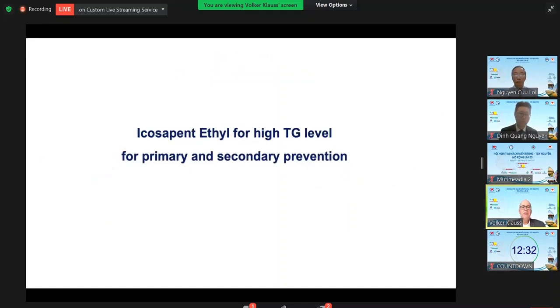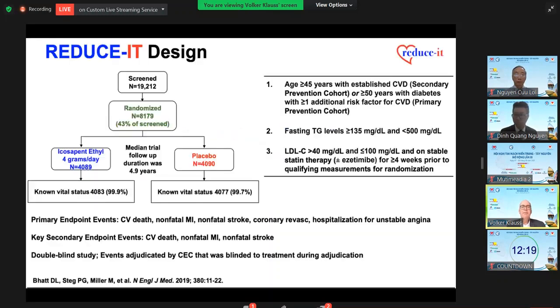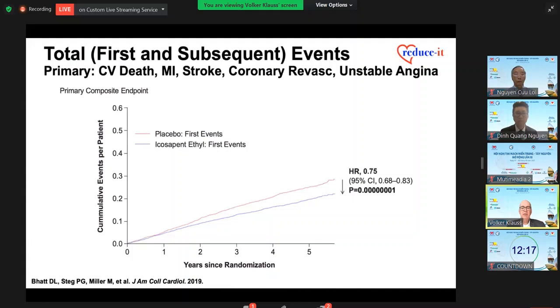One new approach for patients with high TG levels, the launch will be in Europe in the next months in September, with high dose of icosapent ethyl 4 grams per day. In this trial, a 25% reduction in high-risk patients could be shown over a period of 5 years, both in primary and secondary prevention.